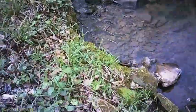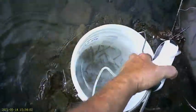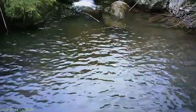Okay. All right, and the rest of them are going in here. All right, so this is where they're going. Probably 30 of them, or more. But there's where Seeker Creek comes in. So in they go.